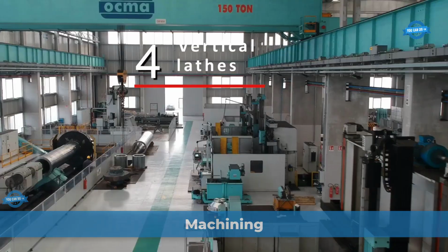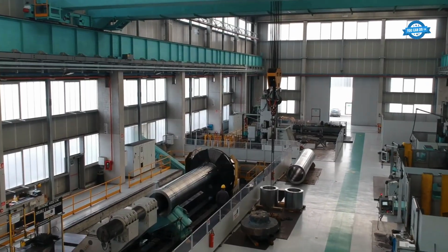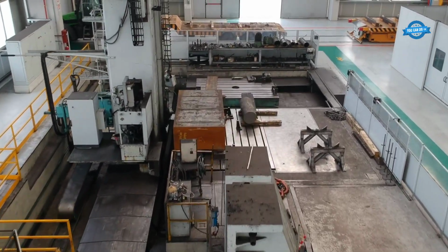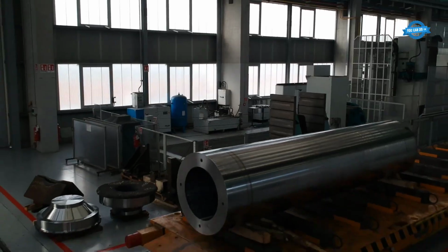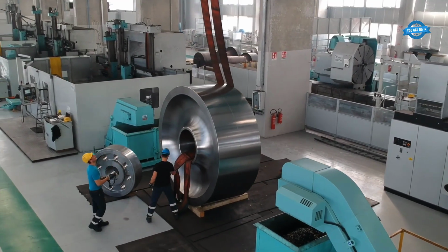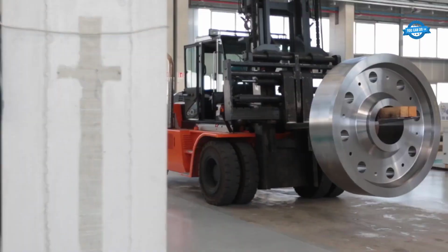Franchini Acciai's workshop is equipped with computer numerical controlled CNC machines for rough and fine machining of forged parts. These machines include vertical and parallel lathes, milling cutters, boring machines, and drilling machines. The CNC machines ensure precise and efficient machining, meeting the exact specifications of the forged parts. Quality is of utmost importance at Franchini Acciai.